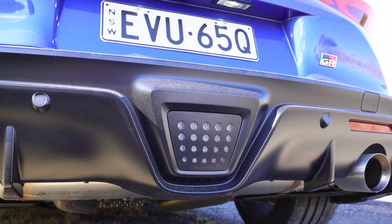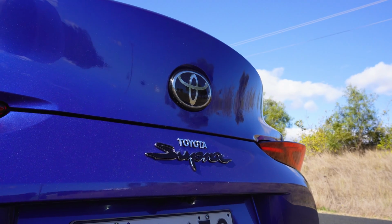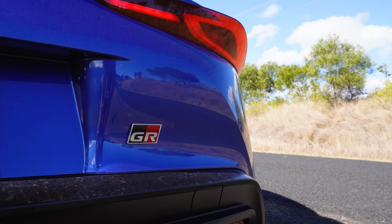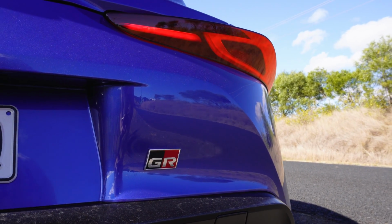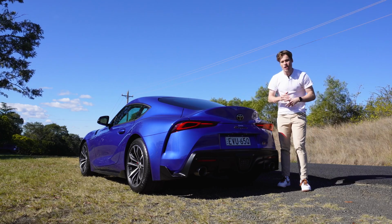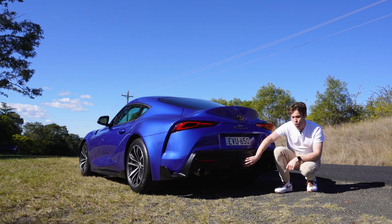You have Supra in the OG Supra script, and of course GR, because this is a Gazoo Racing product, which is like AMG to Toyota. It's meant to be like the high performance range, and that's why it gets the GR badge at the back. And you also get this pretty cool looking rain light.